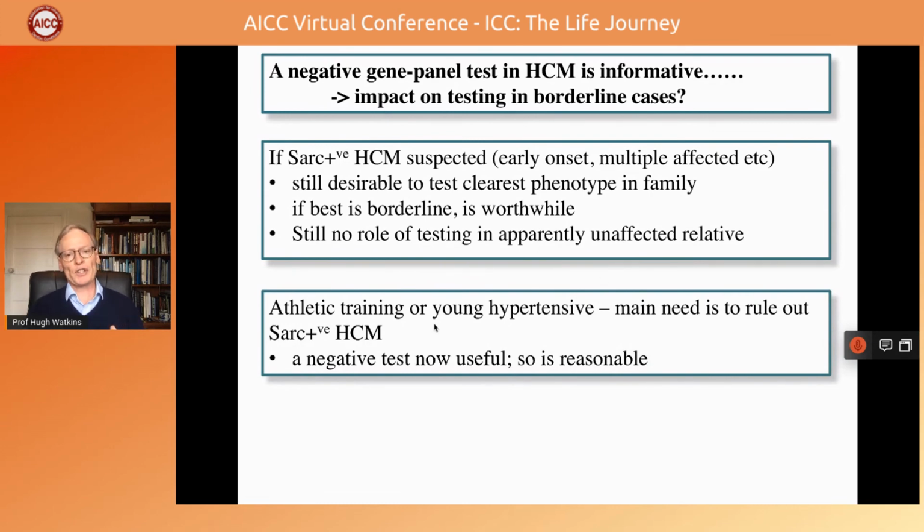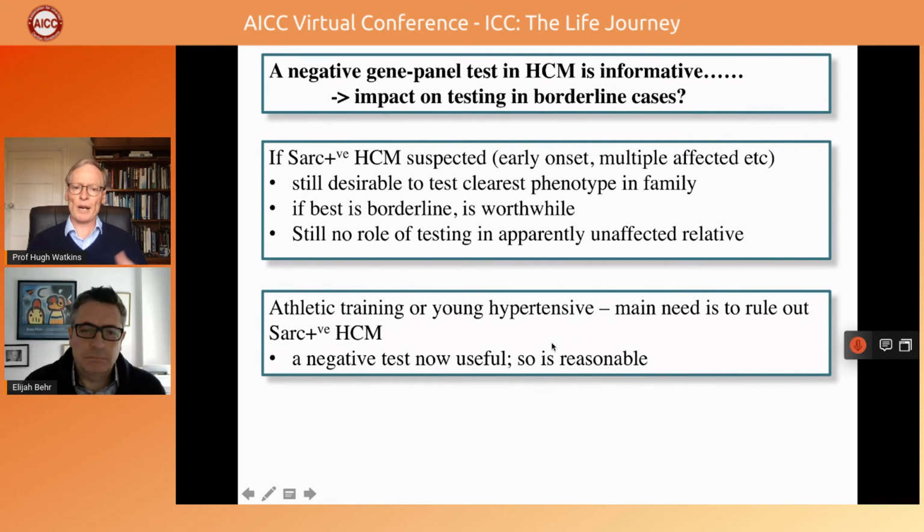The bit that I think is different is where you've got a confounding diagnosis. So if you've got an athletic 20 or 30-year-old, or a hypertensive 30, 40 or 50-year-old, or an obese 40 or 50-year-old who's got some features that could be HCM or could be secondary, we used to say, no point testing because a negative test rules out nothing. I think now a negative test rules out a lot. And you need to rule it out, because the thing you don't want to miss is sarcomeric HCM. And the very last case from William was a really good example of that. So I think it is now reasonable to test in this setting, because you can rule out something important.